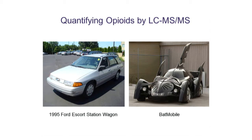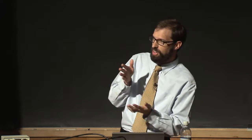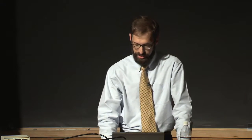Now I'm serious. The Ford Escort station wagon is a fantastically reliable automobile. This has been in my life for a long time now. It gets me around from here to there. But you know when you're driving in Seattle that you're annoyed sometimes with traffic and you wish you had the Batmobile. You tip it up on its side and you drive. You do all sorts of fancy things, right?